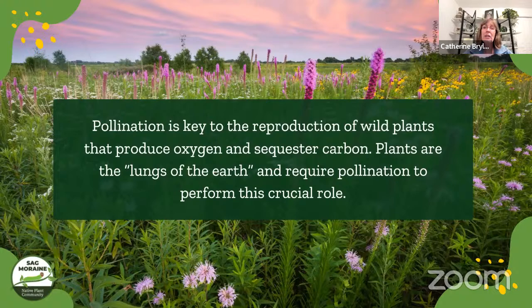Remember that pollination is key to the reproduction of wild plants. And those wild plants, in addition to food, are what produce oxygen and sequester carbon. Plants are the lungs of the earth and require pollination to perform this crucial role. So I am not exaggerating to say that the quality of the air we breathe is reliant on pollinated plants, and those pollinated plants are reliant on our pollinators.